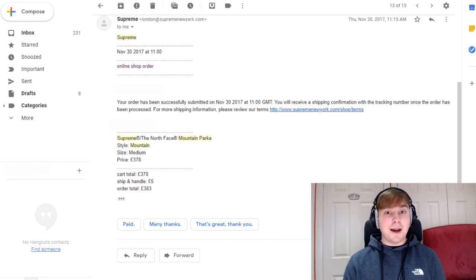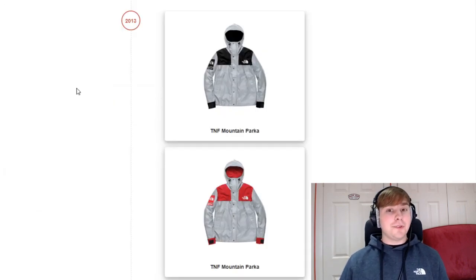Personally, in my mind, the price point should be 378. They shouldn't really have a reason to change that price or make it any different, and that's what I'm hoping they stick to. Now I wanted to briefly go through the previous parkas and then some of the other jackets that have had a specific design or look to them, because there haven't been a lot released with a whole design to them.